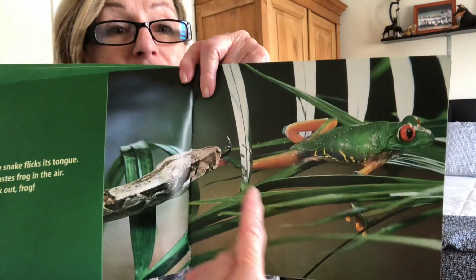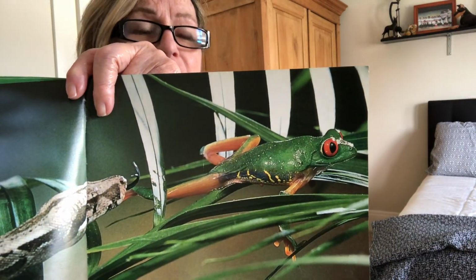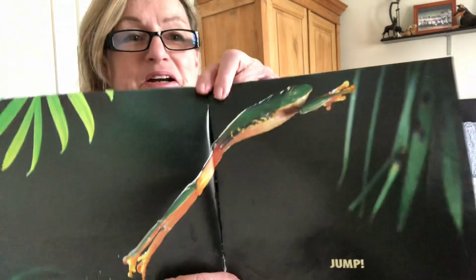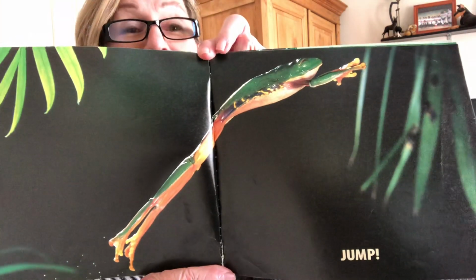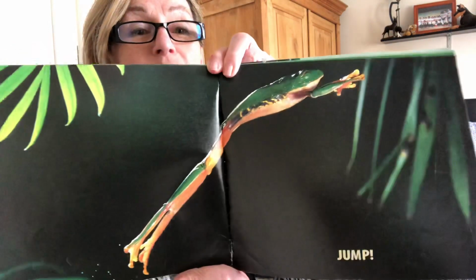The snake flicks its tongue. It tastes frog in the air. You see his little tongue there? Right over there. He flicks its tongue. Jump, frog, jump! Quick, get away. Because boa constrictor snakes eat red-eyed tree frogs. Jump! Now look at this picture. Jump! That's a real frog. Look at his legs, how they stretch out. He's jumping all the way to another branch. Wow.